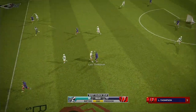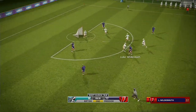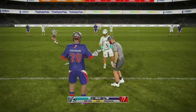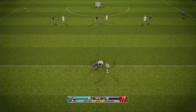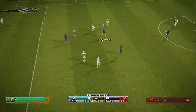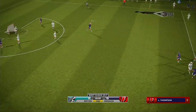Transition opportunity now. Looks to shoot. What a rip from three. Cochran at it again against five. Watch them scrap, even if they don't win the initial draw. Nice win on the faceoff. Five comes out on top. The away team recover it. They'll be looking for the fast break.